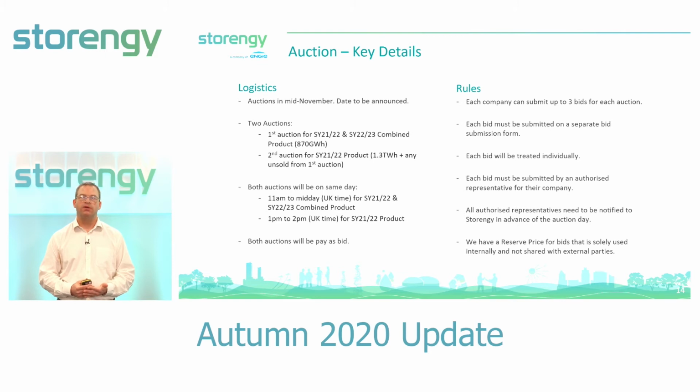So the first one, the auction window for that will be from 11 AM to 12 midday UK time, and that is for the 2-year product. Within that, 870 gigawatt hours of storage space will be available, so that's 29 bundles. The second auction in the afternoon, the window for that will be from 1 PM till 2 PM UK time. That will be for a 1-year product. We will have at least 1.3 terawatt hours of storage space available within that auction, and potentially up to 2.2 terawatt hours depending on how successful the first auction is. So somewhere between 43 and 72 bundles will be available in that second auction.